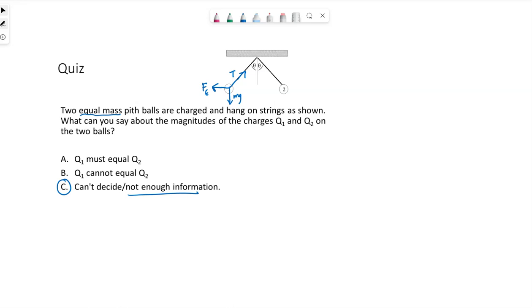The angle is determined by the electric force and by gravity. Ball two is going to have an electric force to the right, a tension along the string, and mg. Because they have the same mg, they will have the same y component of tension. Now remember, whether they have the same charge or not, the electric force they experience is the same. Newton's third law: for every action there's an equal and opposite reaction. The electric force on sphere one here is caused by ball two. And vice versa, the electric force on ball two is caused by ball one.